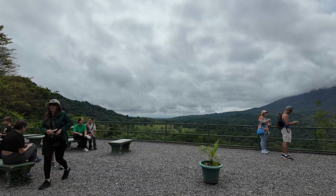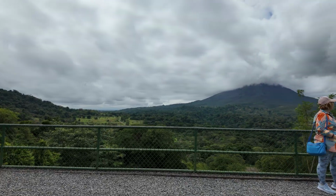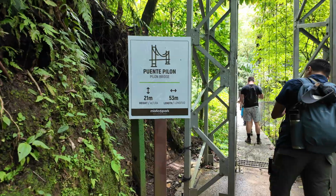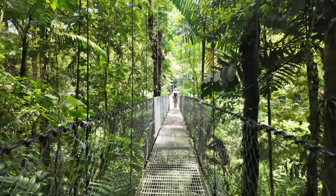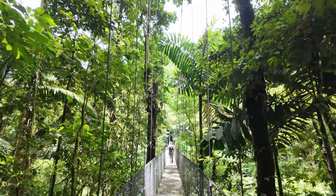The park opens daily at 6 a.m. and we recommend going early as it can get busy later in the day. Check their website for the latest pricing and available time slots. There are 20 bridges in total, 19 when we visited as the final bridge was closed for replacement. Our guide mentioned that every hanging bridge is taken down, checked, and replaced each year.